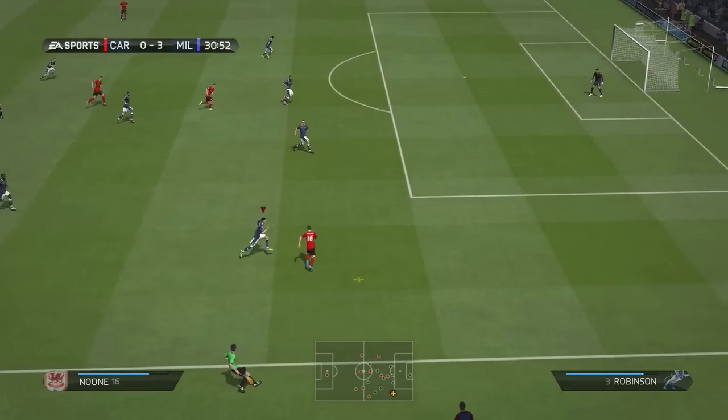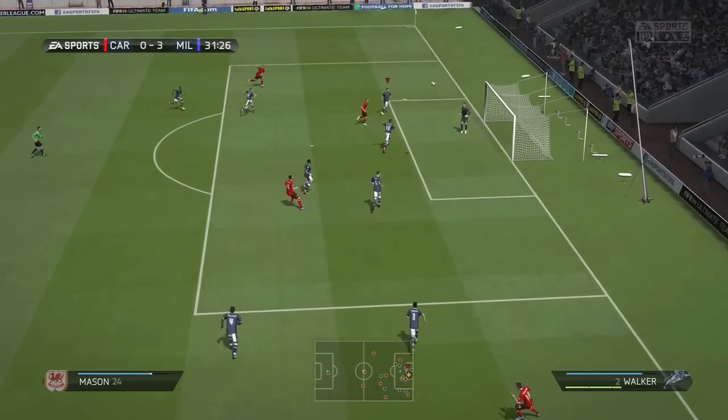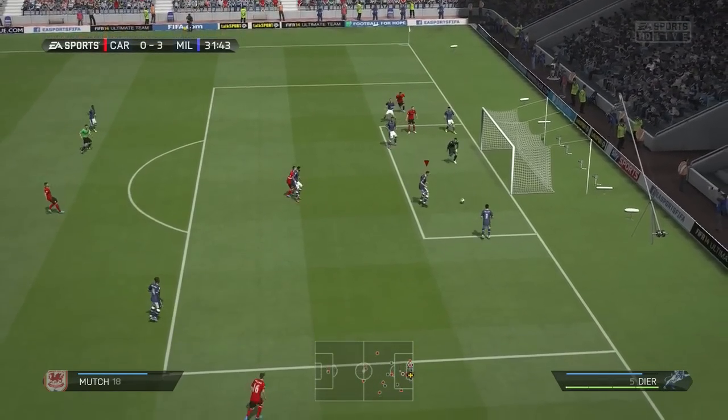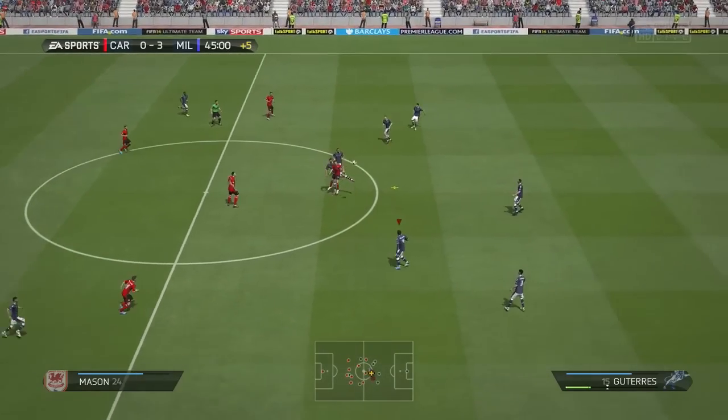But in the 31st minute, Cardiff had a good chance to hit back here. It's Craig Noone down the right hand side who gets past Jack Robinson, crosses the ball to the far post, but the header hits the post and we clear the ball away. So a great chance for Cardiff to get themselves some dignity there, but they couldn't. And it was still 3-0.